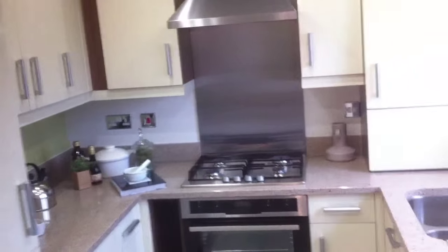Okay, so let's take a look at the kitchen first. We've got these extractor fans, another big extractor fan. Now, I think they're a little bit big and bulky, don't you? It looks like a projector. Really? Is that what it is? I don't know. Surely this is your extractor. Okay, we don't know what it is. But the kitchen.